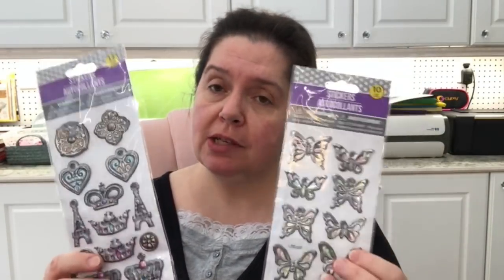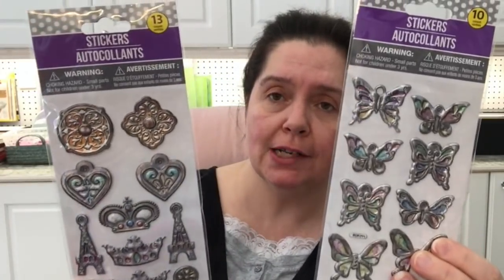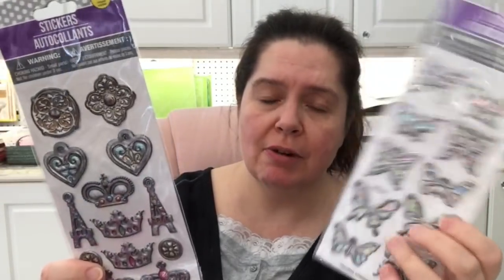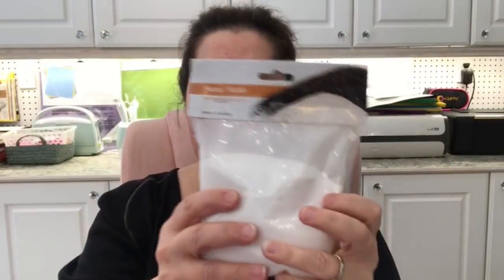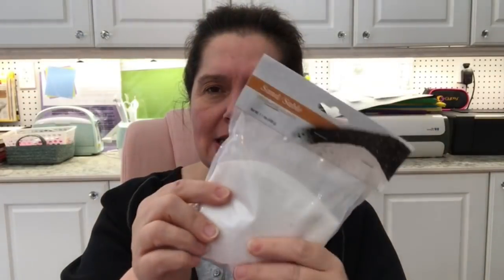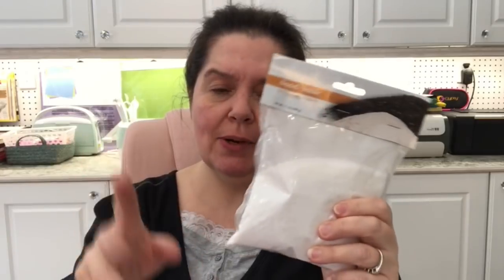I did purchase a couple more of these just because I really like the look of these. They are great for my mixed media stuff, steampunk, any vintage style of crafting. So I got more of those. I bought a couple bags of the white sand, and I bought this because I will be using this as a base for making some art supply. And I don't want to get into it now because it's an experiment that I have to do in a couple of weeks.